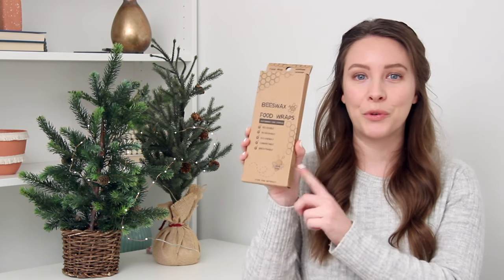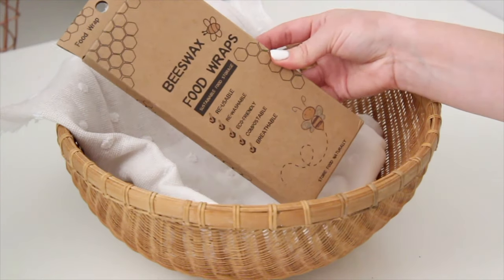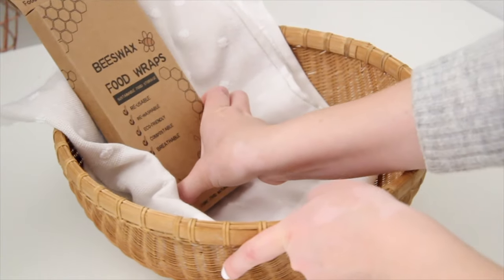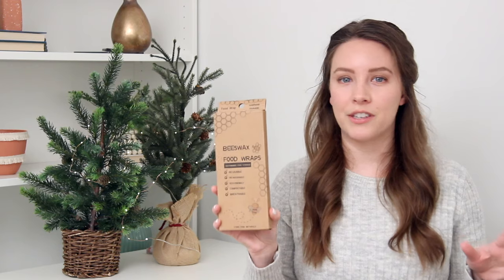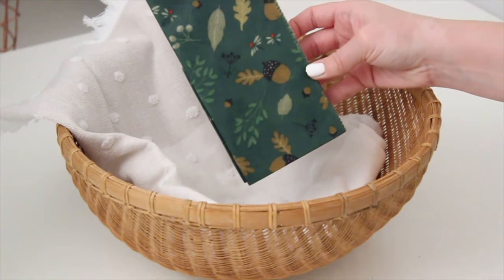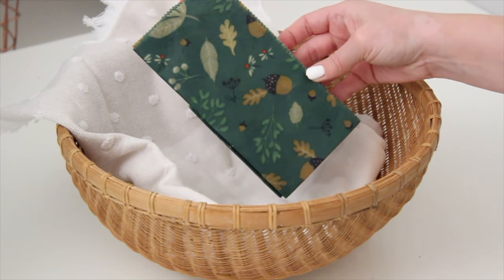The first item that I picked up for this eco-friendly gift basket are these beeswax food wraps. They are reusable, so instead of using plastic Saran wrap, or something like that, you can use these, you can wash them, and basically you can wrap them around fruits and veggies and snacks and things like that. And then when you're done with it, you just wash it in some warm water and use it again. So that is amazing. I also really loved the pattern of this. It's so pretty, just this green, woodlandy pattern. So that's going to be the first item going in my gift basket.